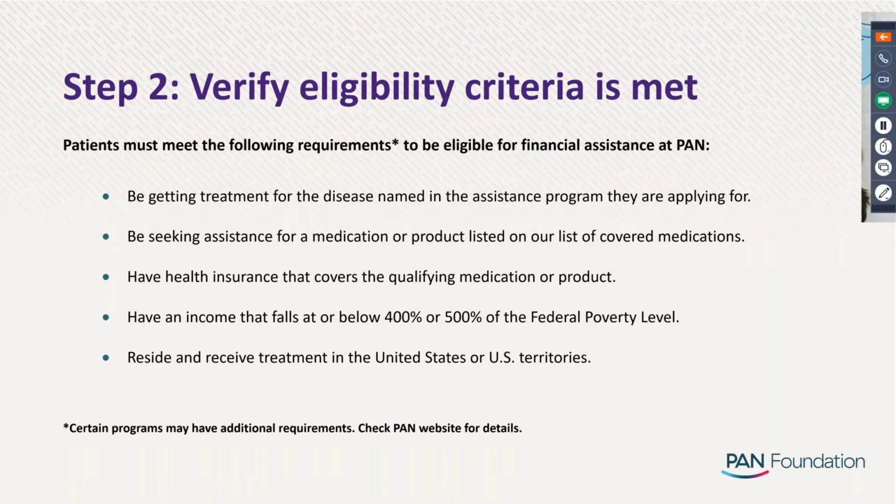Second, the patient must be seeking assistance for the medication or product listed on our list of covered medications. So in other words, the medication or the product that you are looking for assistance for must be listed on our list of covered medications. As I spoke about earlier, we do have a formulary, and so we want to ensure that if you're applying for assistance with us, the medication is listed on a list of approved drugs that are covered under that disease fund.